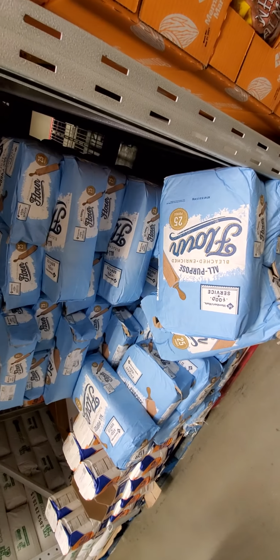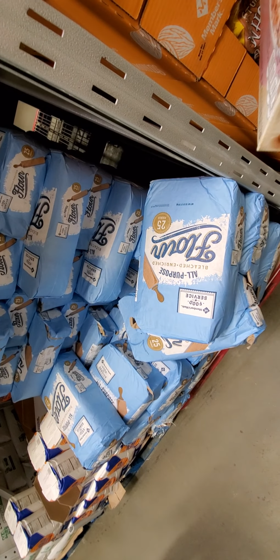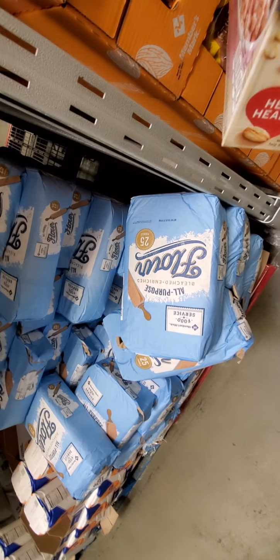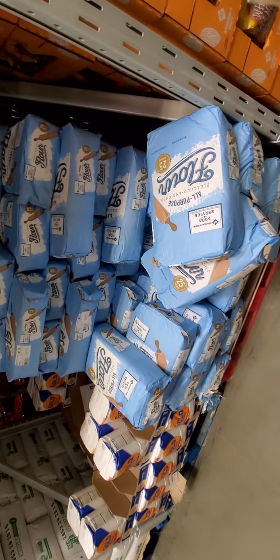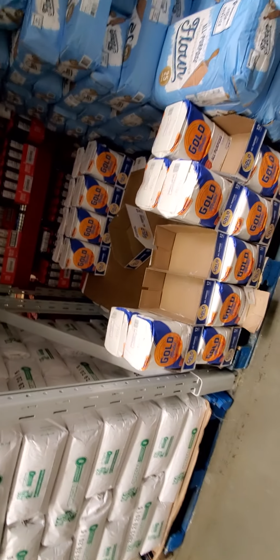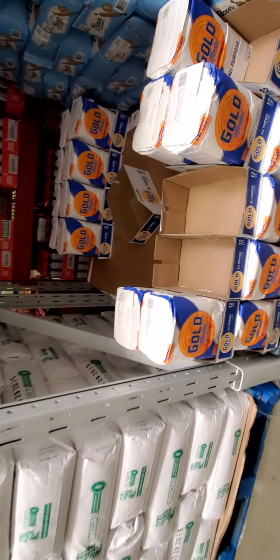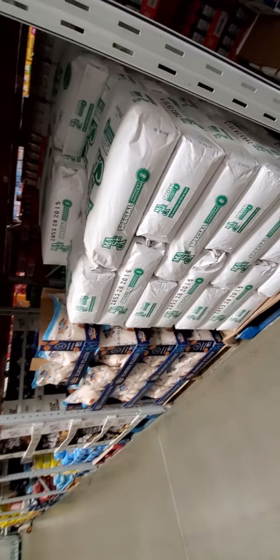So this flour is $6.48. That is a big bag of flour. You could buy it, but you cannot leave it in that. You have to prep it for long storage. Here, all purpose, this one is $4.78. It's a little smaller, but that's a lot of flour. Are you really going to go through that much flour? Double prep it.